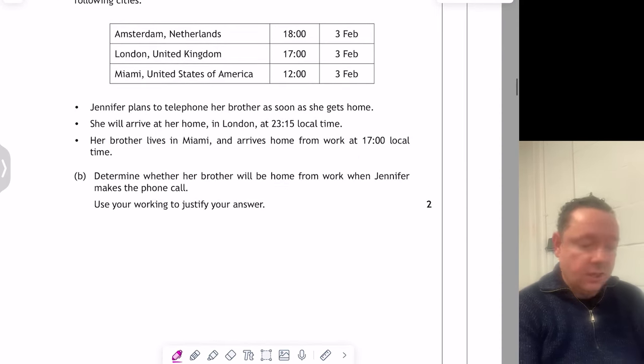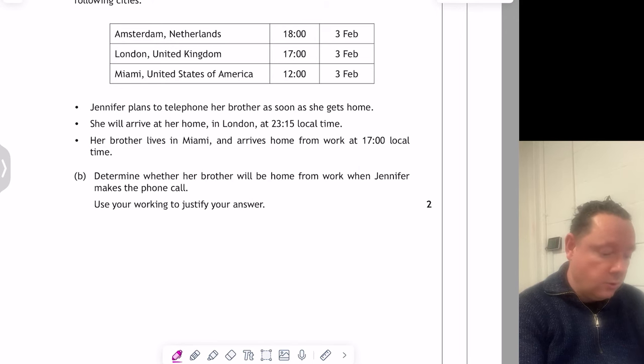On landing in Amsterdam, Jennifer's phone tells her the time and date in the following cities: Amsterdam, London, and Miami. Jennifer plans to telephone her brother as soon as she gets home. She will arrive at her home in London at 23:15 local time. Her brother lives in Miami and arrives home from work at 1700 local time. Determine whether her brother will be home from work when Jennifer makes the call.